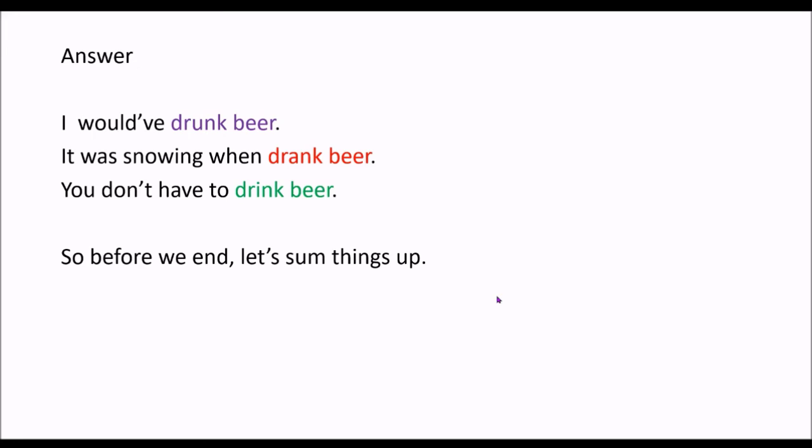It was snowing when I drank beer. Sorry, I missed the I there. It was snowing when I drank beer. My mistake. My bad. You don't have to drink beer. So, yeah, this one combines with the type 1.